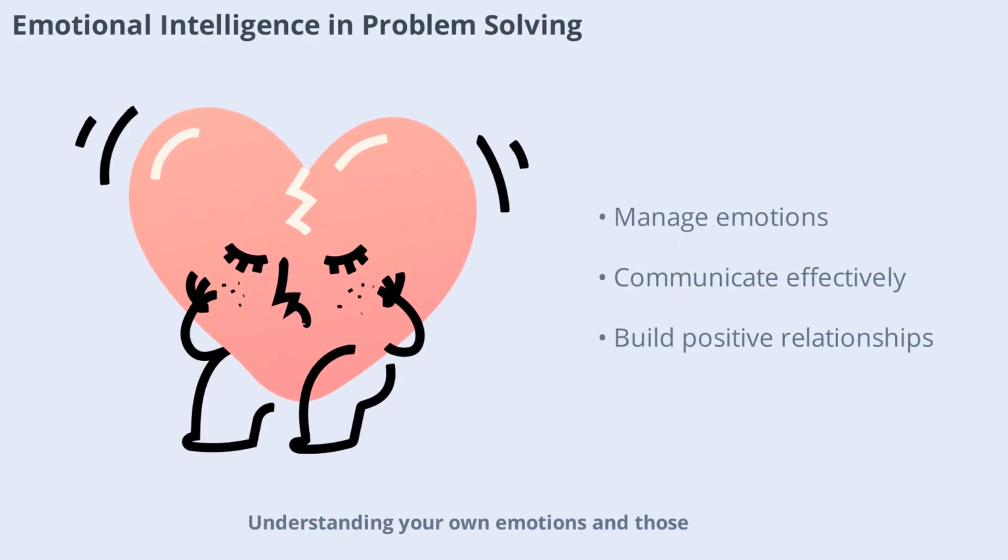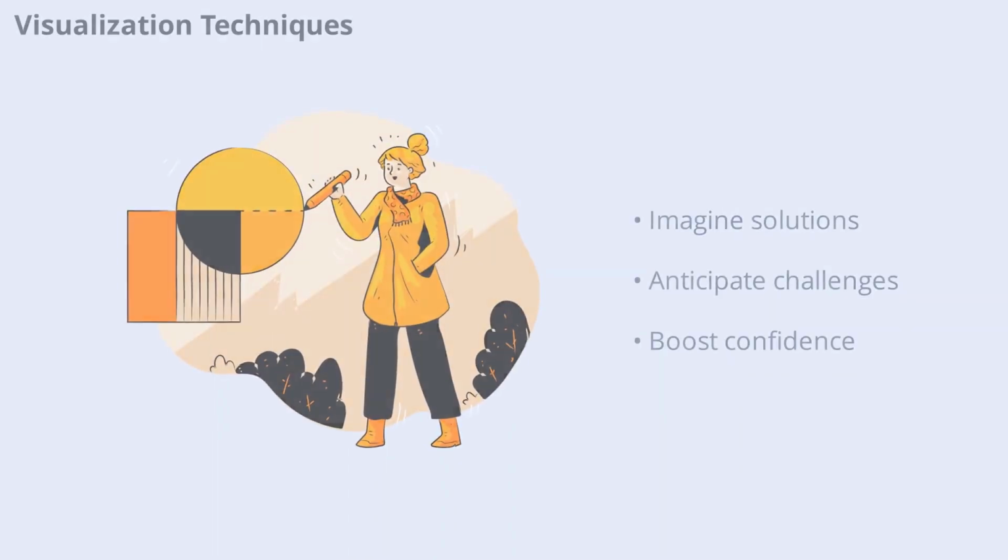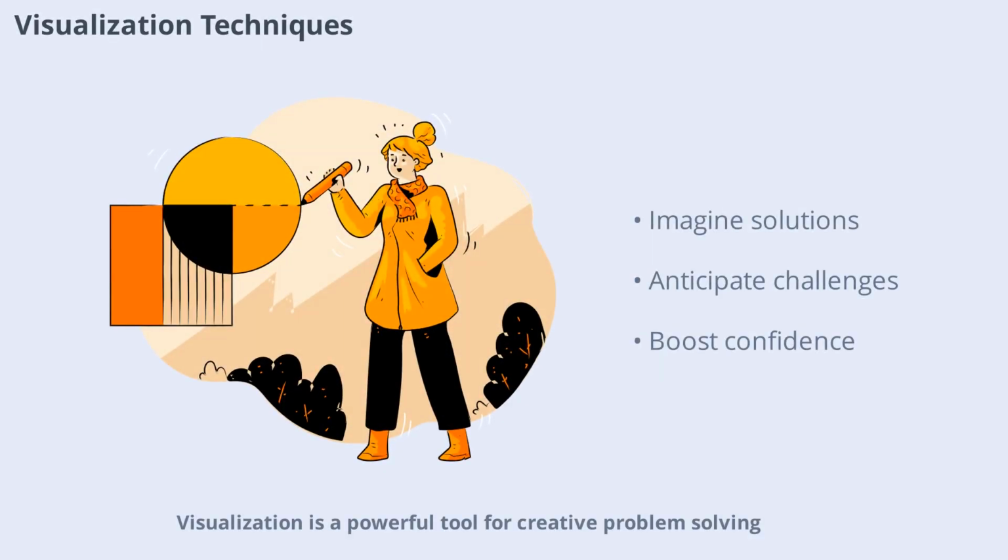Understanding your own emotions and those of others can enhance creative problem solving. Emotional intelligence helps you manage stress, communicate effectively, and build positive relationships, all of which contribute to a more creative and productive problem-solving process.